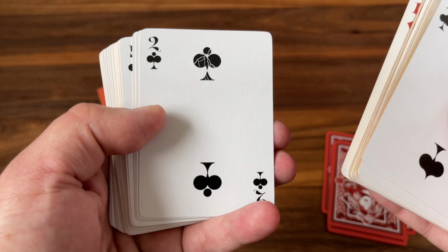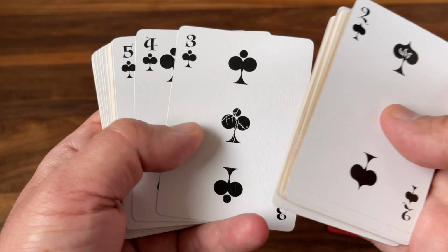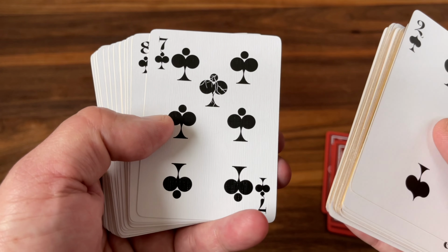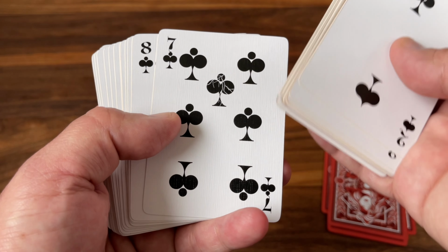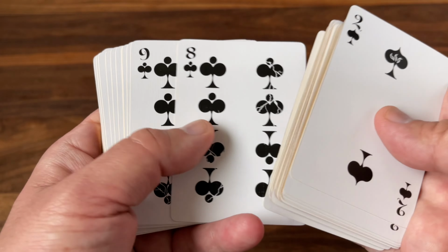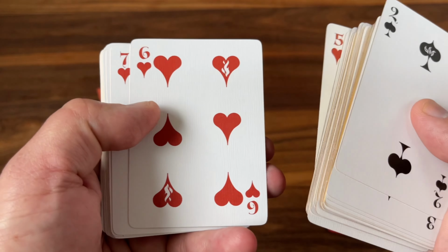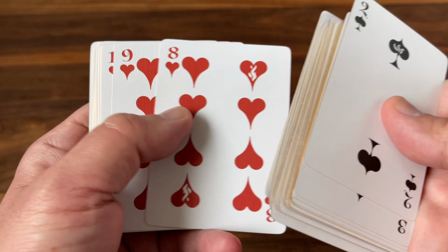This is something I really wish more playing cards would do. I think it was one of the Fulton's decks was the first time I saw this, but I like it a lot. It's a little bit more interesting than having all the pips be the same. And then into the hearts with that reddish orange color and the flame in the middle.